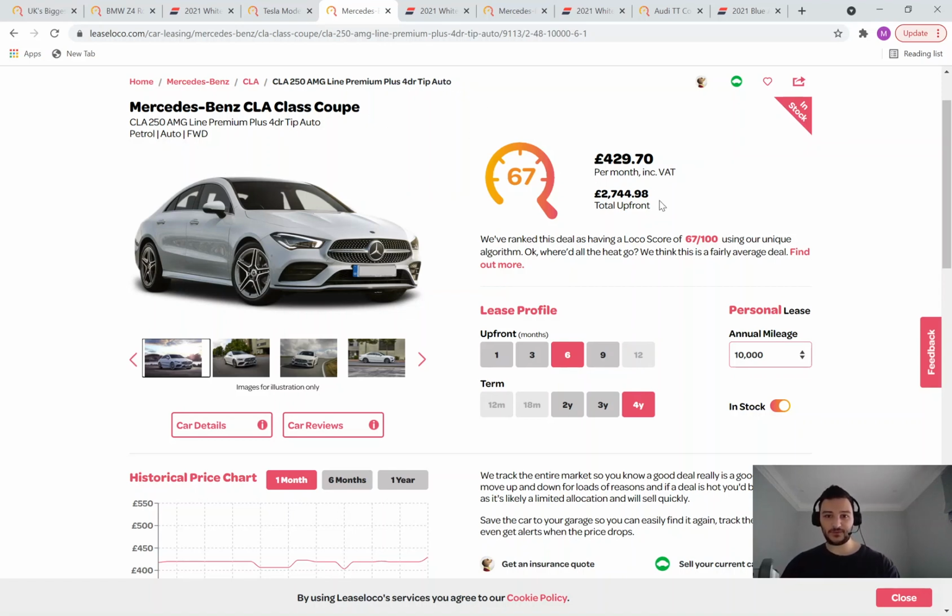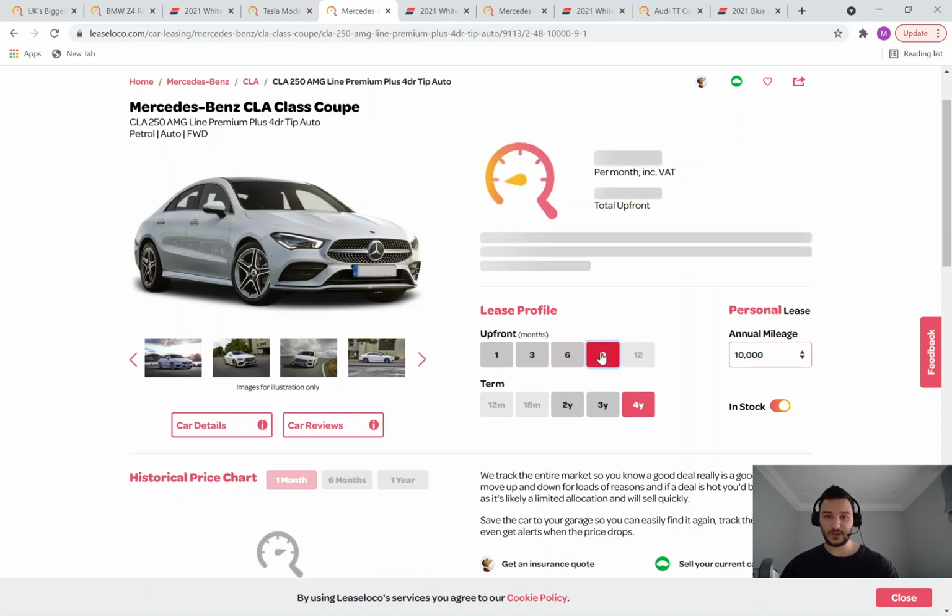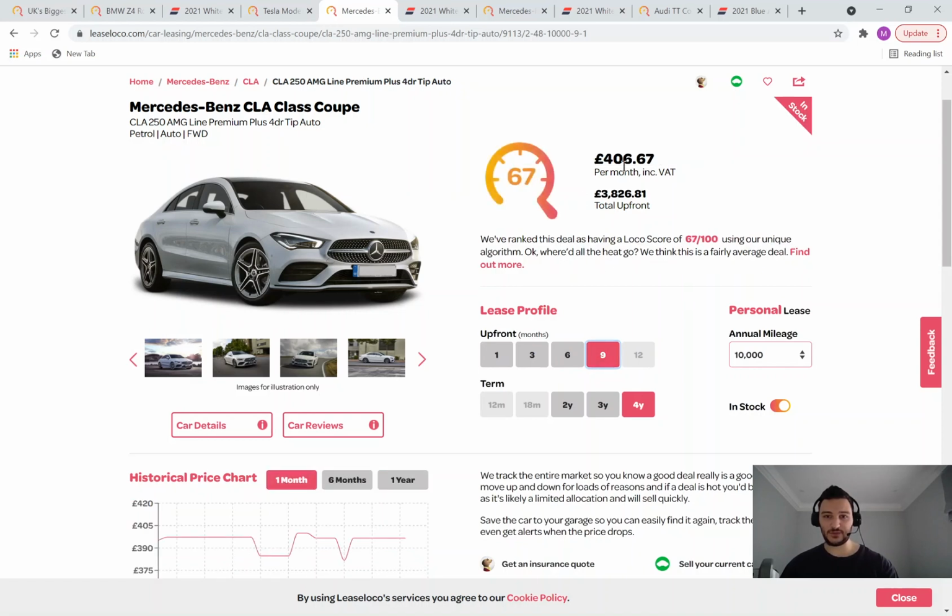So it's an upfront fee of £2,744 pretty much, so 2,745, and per month it's 429.7. And again, this is with this lease profile, but of course, if you want to put more into it, that would change the price. So it's now gone down from 429 to 406. So it just depends on how much you want to put in upfront as to how much the monthly cost would be. And this is again based on annual mileage.